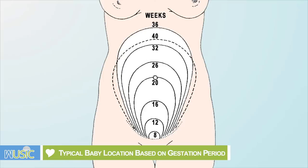When finding the baby's heartbeat, take your time, do slower movements. If you can't find it, come back later and try again. But if you ever have any concerns, always call your healthcare provider.